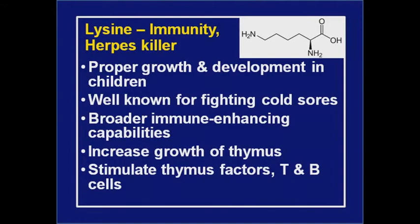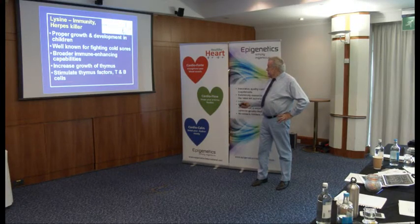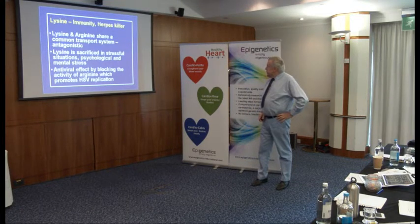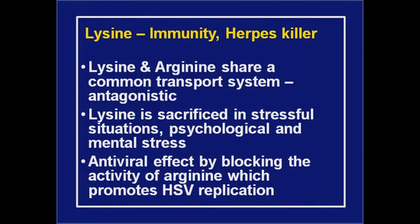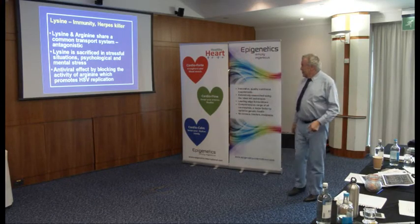It has a broad immune enhancing capacity, so again, along with threonine, might be something you consider in infections. It stimulates growth of the thymus, so it's good for the adaptive immune system, and it stimulates the T and B cells, again, part of the adaptive immune system. Lysine and arginine share a common transport system insofar that they're opposite. Lysine is sacrificed in stressful situations, psychological and mental stress. So lysine goes down, which proportionally puts arginine, the ratio of arginine, up when they're under stress.